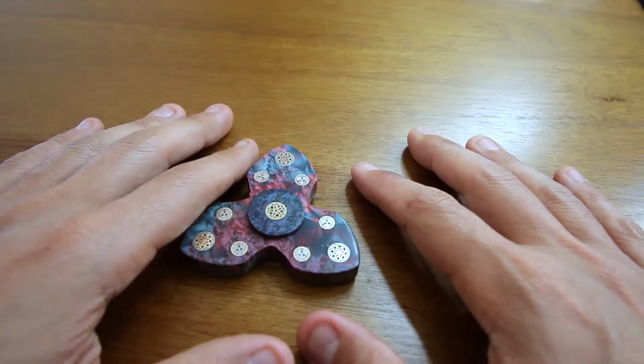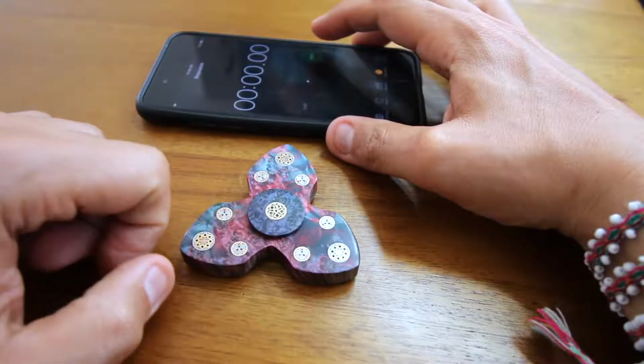Alright, let's check this thing out for spin time and see what this thing can do. Alright, here we go.